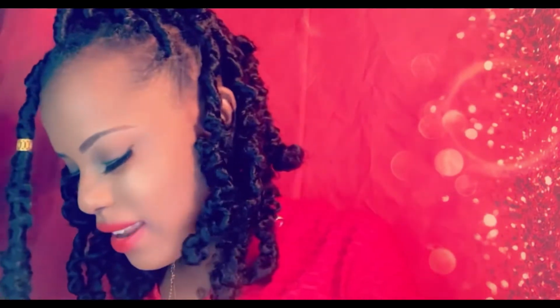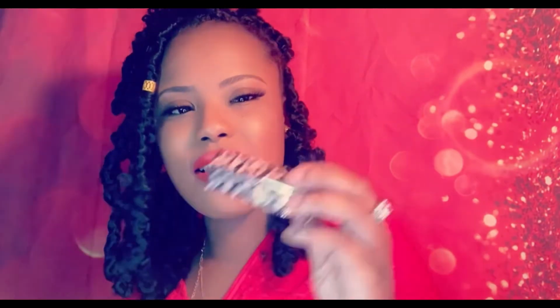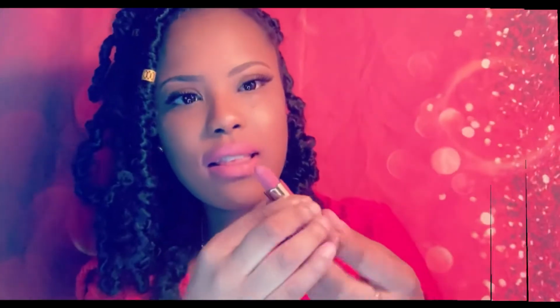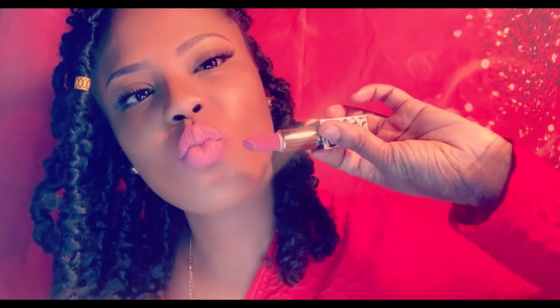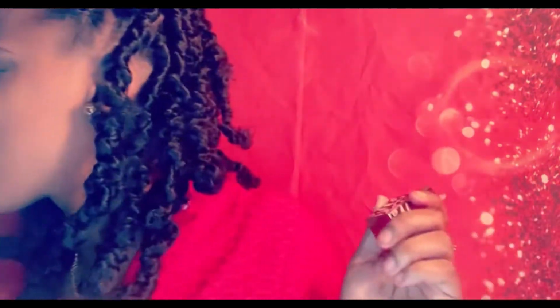Ooh, I know my grandma would love these. All this leopard print with different types of red, and I think it got 2 pinks because the next one, the last one, is pink. So this is the last color. So pretty. I love all of these lipsticks. It's so bomb.